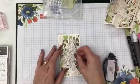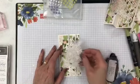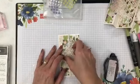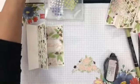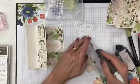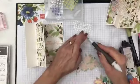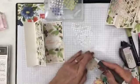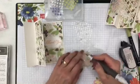Now for this one, because you can see through it, I don't want those blobs of fresh fig showing through, so I'm kind of angling this. So I know I want it right here. Again, if I use snail, it's going to show through, so I'm going to go ahead and put some glue dots on there instead. And you see where I'm putting them right on the darker color so they don't show through. I do have to put one in the middle. Let's get that out of the way.